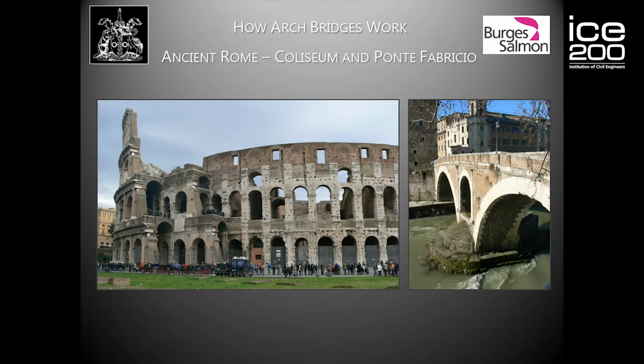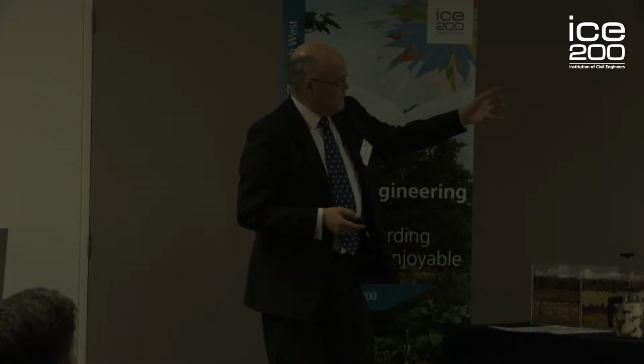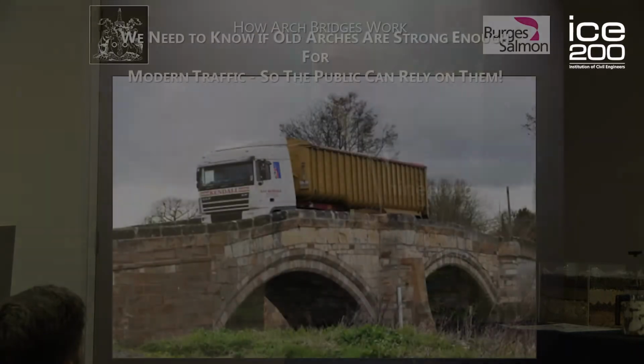There's ancient Rome, as mentioned. Yes, it's not a bridge, but hey, there's more arches in the Colosseum than you can shake a stick at. And a bit close to home, Landacre Bridge on Exmoor, one of over 1,000 bridges I used to look after in Somerset. Lovely bridge, lovely setting.